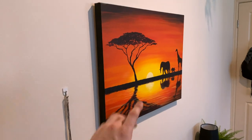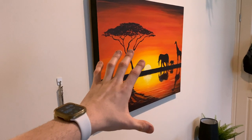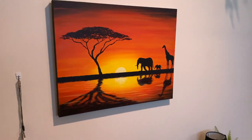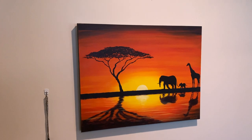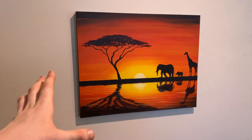We look over here. My mum actually painted this painting for me when I revamped my room to do a safari theme. I forgot what that style of painting was called, but she is an artist. I will actually have her linked down below.